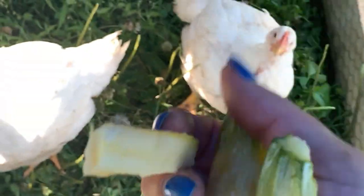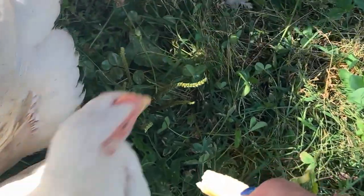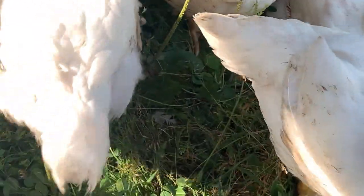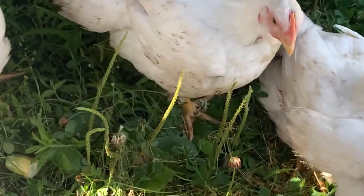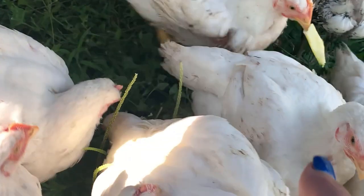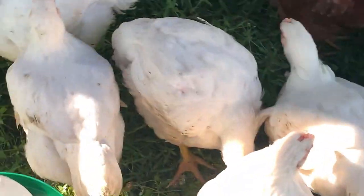Okay, so I broke up some of that zucchini that was rotting. You would think these things would want to eat it, but watch. Here, girls. Oh, there we go. They're eating it now. They just didn't want to eat it out of my hand, I guess.